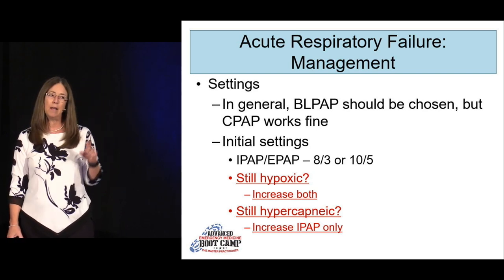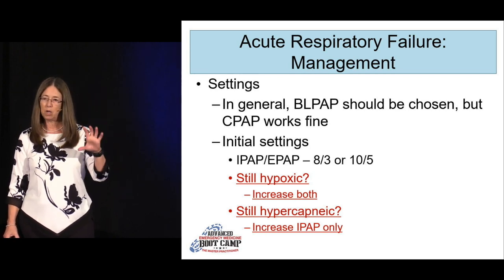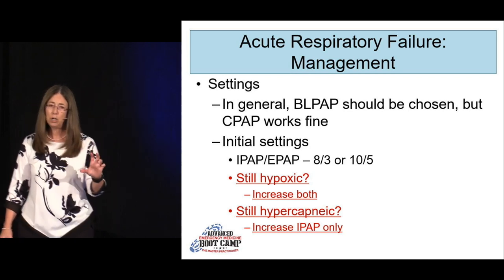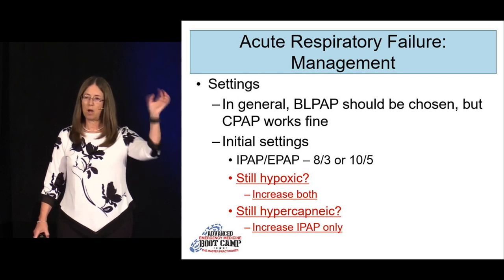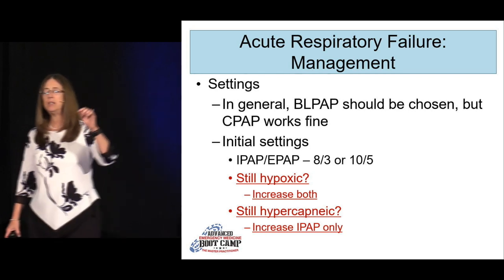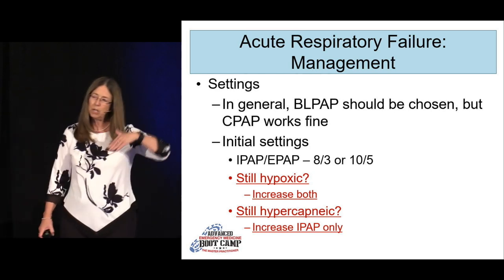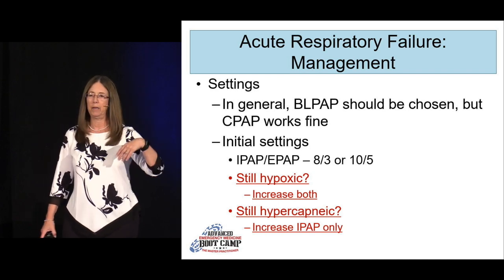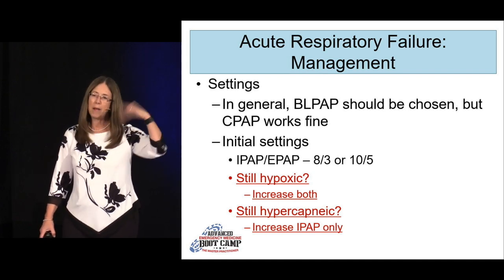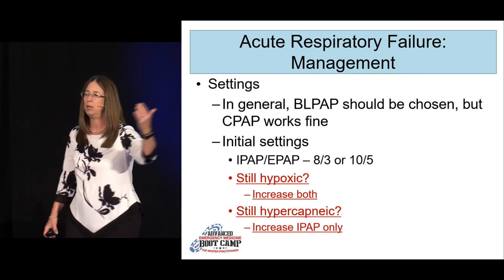And then what's read on this slide, I think, is a very useful concept to remember. If the patient is still hypoxic despite your 8 over 3 or 10 over 5, whatever number you've chosen initially, what you're going to want to do is increase both together, basically forcing more oxygen into the system. If the patient is still hypercarbic, if that's why you did it, say a bad COPD, what you're going to want to do is increase the upper number only. So you're going to go from 8 over 3 to 10 over 3, or 12 over 5, you take that upper number up. It gives them more chance to ventilate off the CO2.